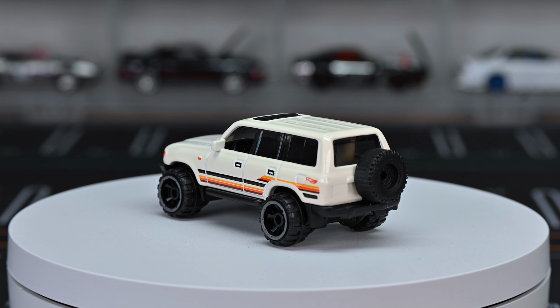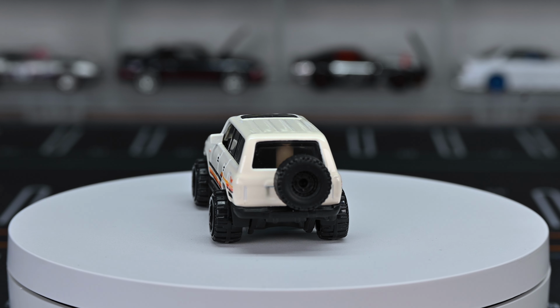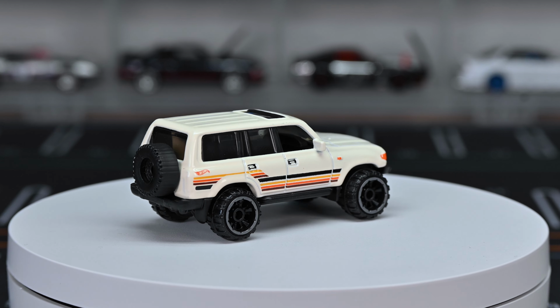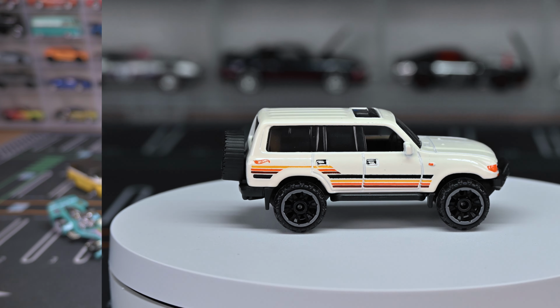And it's rocking a black base. And I love the theme to it. The white with the orange and brown and black stripes on the side of it just looks that cool. All right, that is the Toyota Land Cruiser AD.